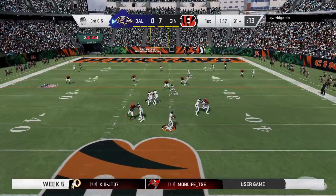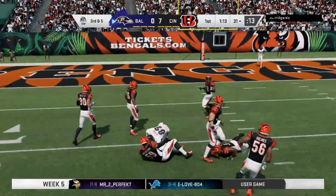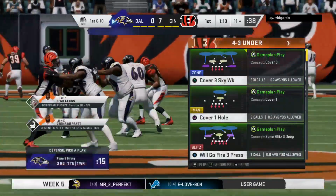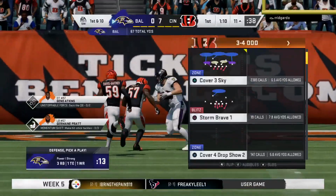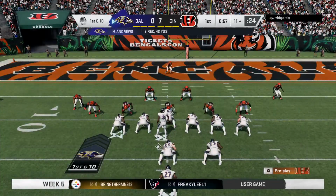From the gun on 3rd down, Jackson. He's got his man. It's Andrews. And he gets this one inside the 15, just a yard or two shy of the 10. A big 3rd down pickup of 20 yards.